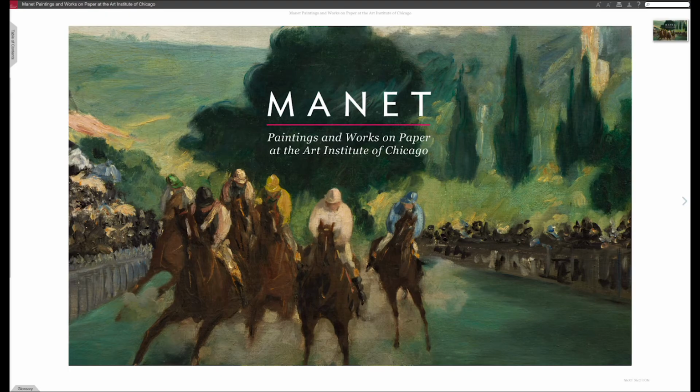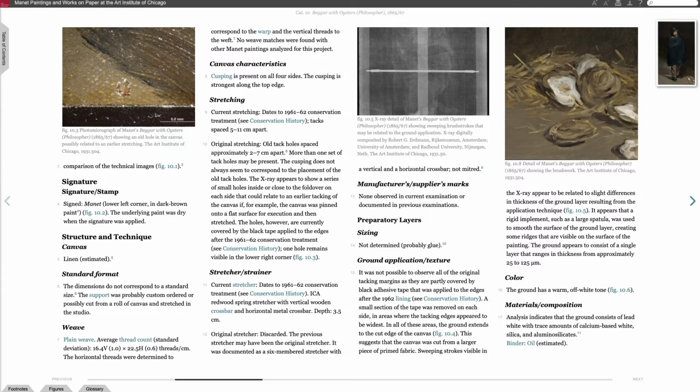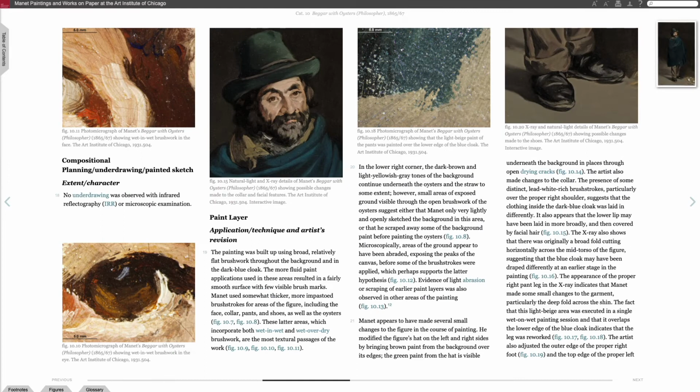So in 2017, you all published Manet Paintings and Works on Paper at the Art Institute of Chicago, which I think is the sixth volume in your online series on Impressionism and Post-Impressionism. Yeah. The online scholarly catalog, we bring in the technical information so that we're writing the entry, for example, on a painting, but it's not just about the art historical, it's about the methodology and the technique as well. It was a way to blend science and straight art history.